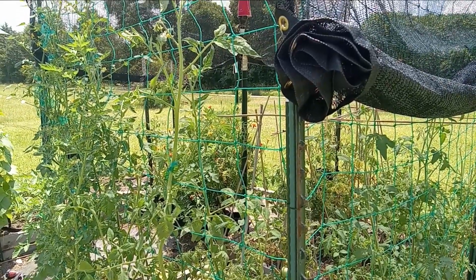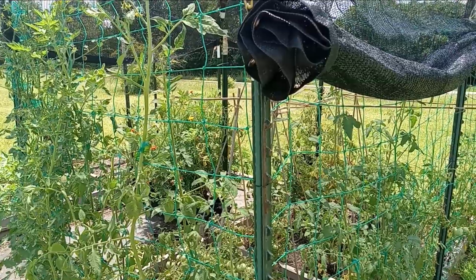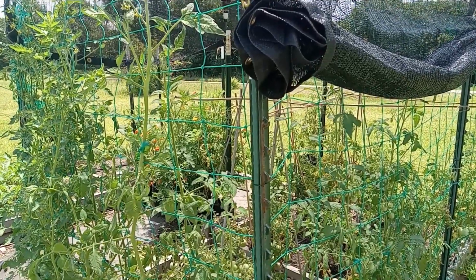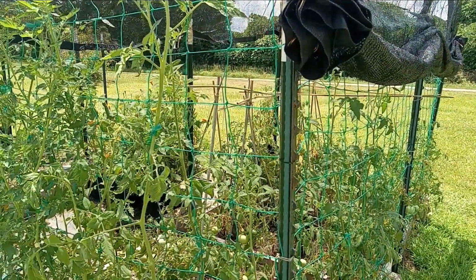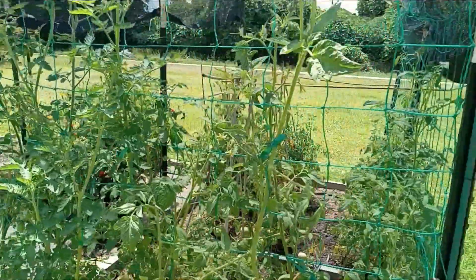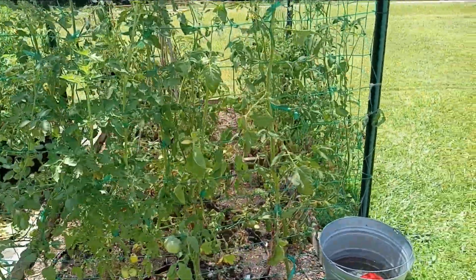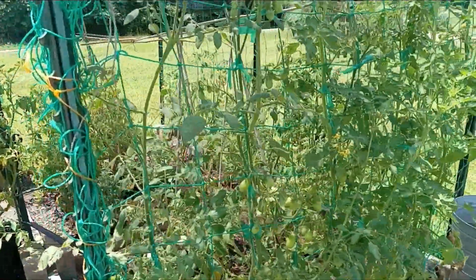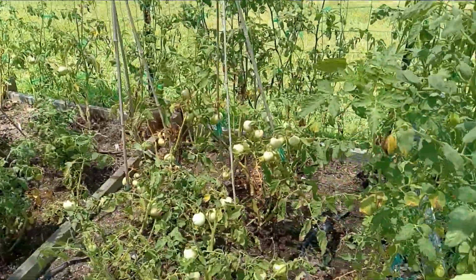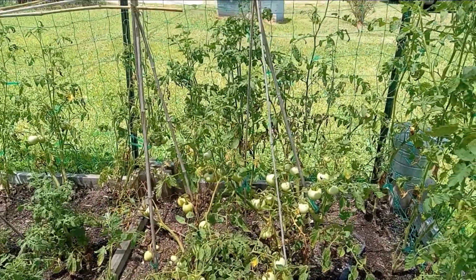So here we are, approaching the end of July. There's always a lot of bug pressure, mildew, fungus. It's a fight to get anything out of your garden. But even with the fungus on the leaf, spotted leaf problem, we have tomatoes. They just need to hang in there long enough to blush.